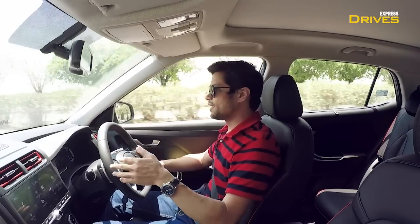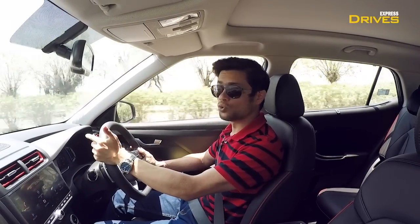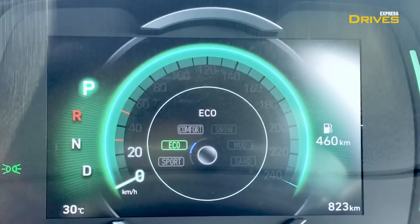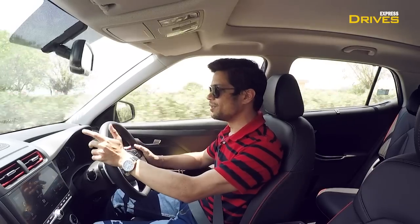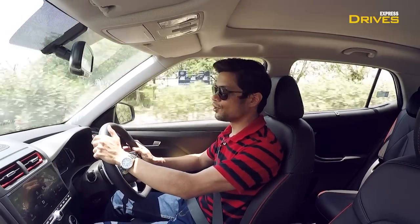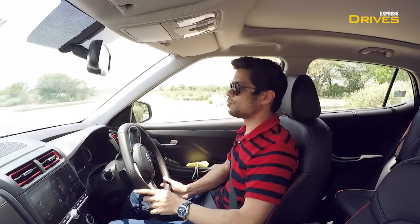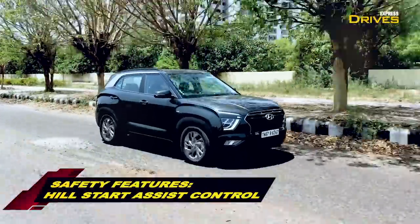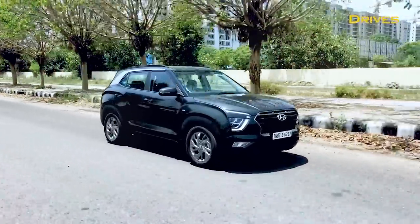Now, the other good thing in the new Creta is that you get different driving modes, and you also get modes for traction. If you talk about the driving mode, you get to choose between Eco, Comfort and Sport. Eco, as the name suggests, will change the settings to the point where your throttle response is a little lower, and the engine will not feel as sprightly. But it's not really a dull mode, so you can use Eco mode even in daily city usage.